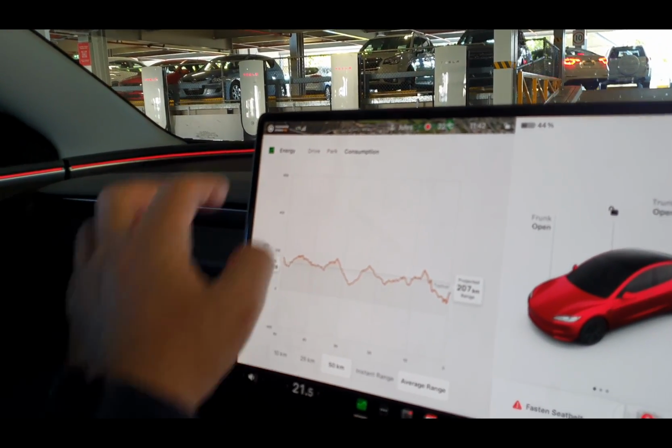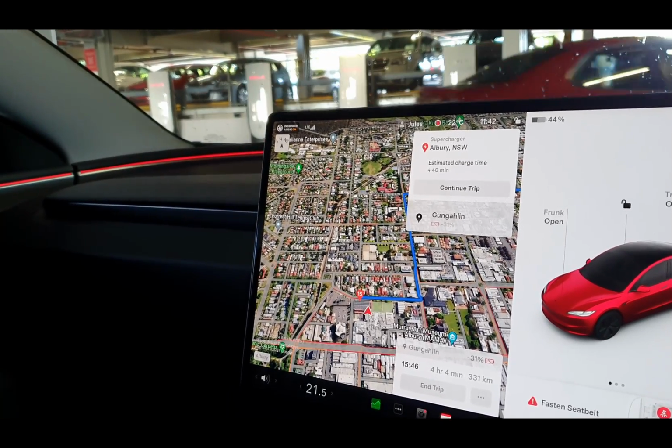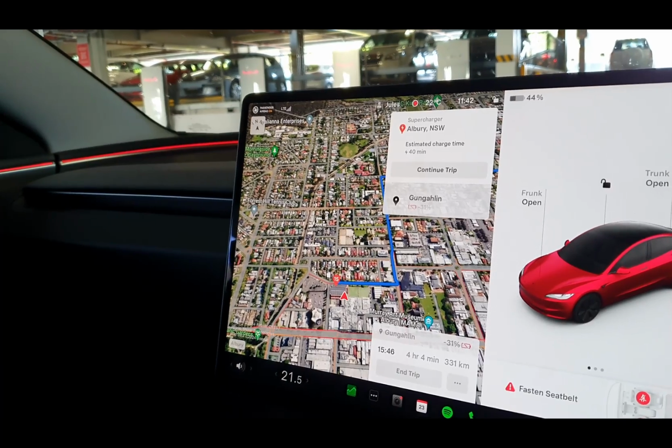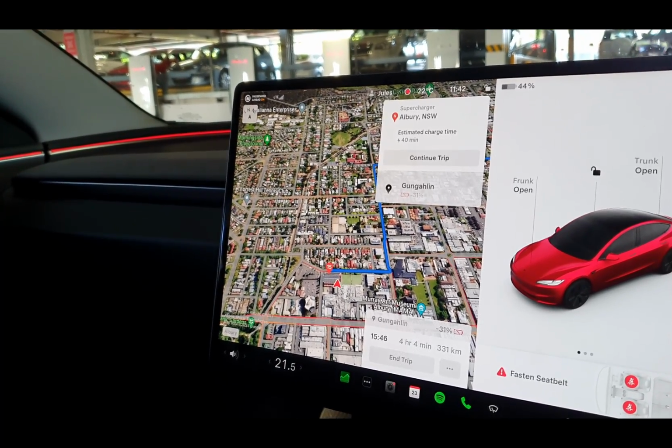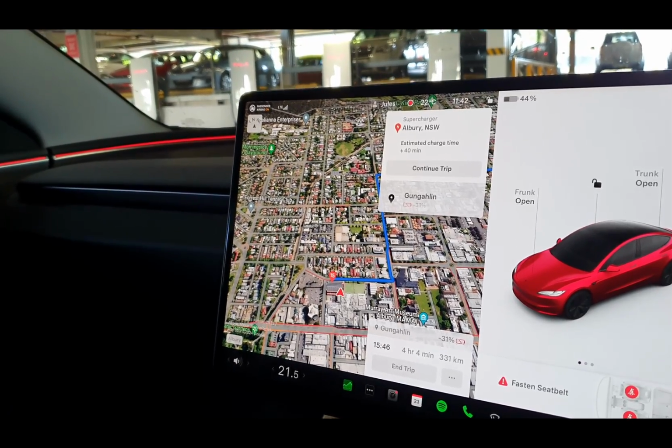It says a 40-minute charge here, but based on last time, that happened a lot quicker than that. By the time we've had lunch, it'll definitely be well and truly charged, with enough charge to get home. Anyhow, we'll go ahead and plug in, and I'll talk to you guys soon.